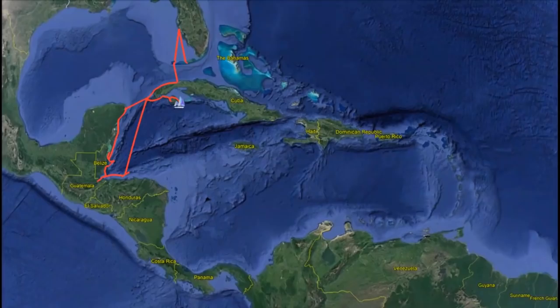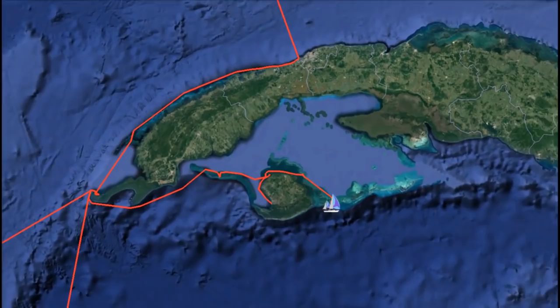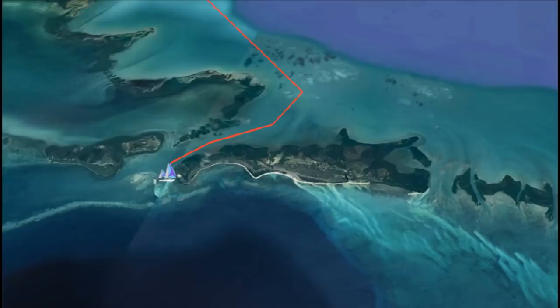For the past 2 weeks, we've been struggling to make our way east along the south coast of Cuba, and we finally made it to our destination, Cayo Campos, the most beautiful island in southwest Cuba.